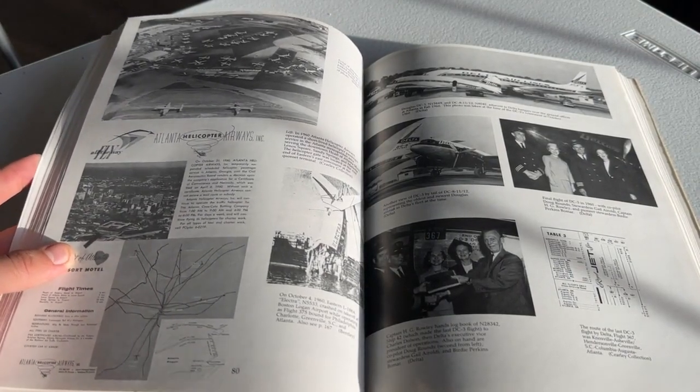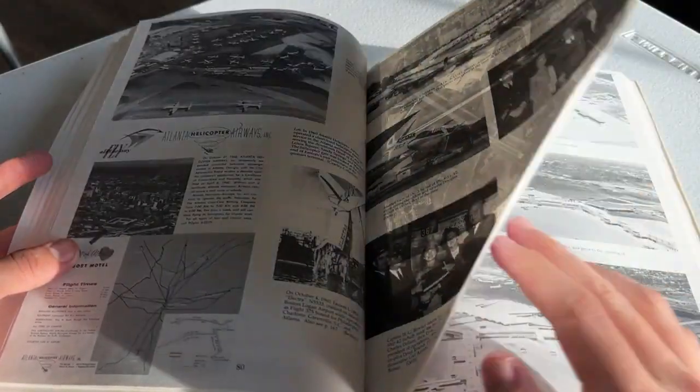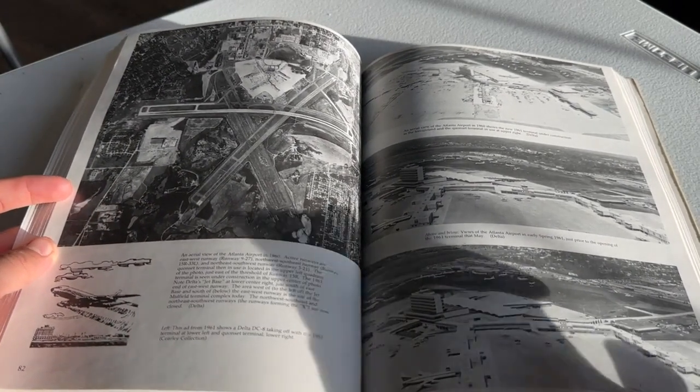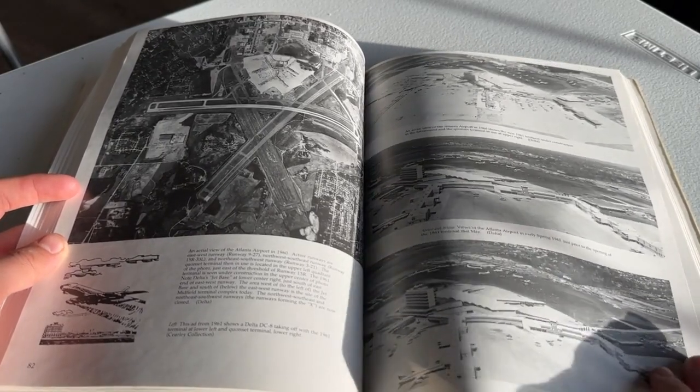More great information here. We even got downtown Atlanta before it really got going, so that's really cool. This is a cool satellite picture right there. That's probably the first one they ever did. You can also see more various information here, and finally some a little bit bigger jet bridges at this point, but certainly not what we got today.